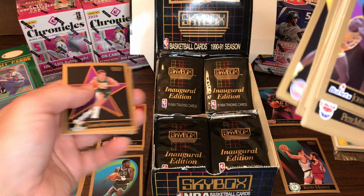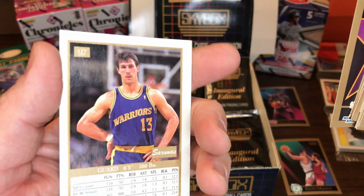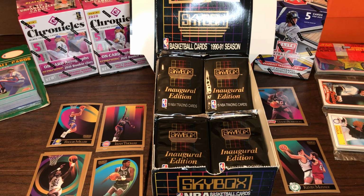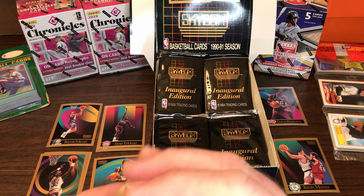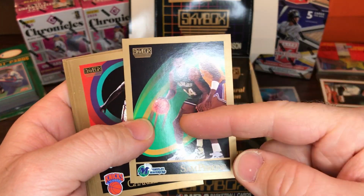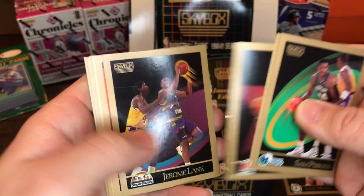I used to love some Isiah Thomas back in the day too, man. Sarunas Marciulionis. It's actually not his rookie card, but it was. Marciulionis was a good international player. Sam Perkins, who was Michael Jordan's teammate at North Carolina back in the day. Charles Oakley. These are some different cards.